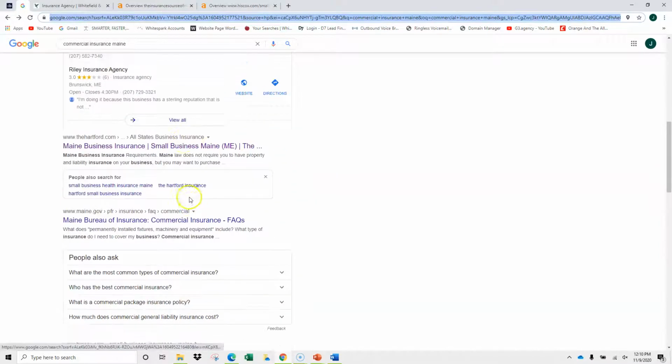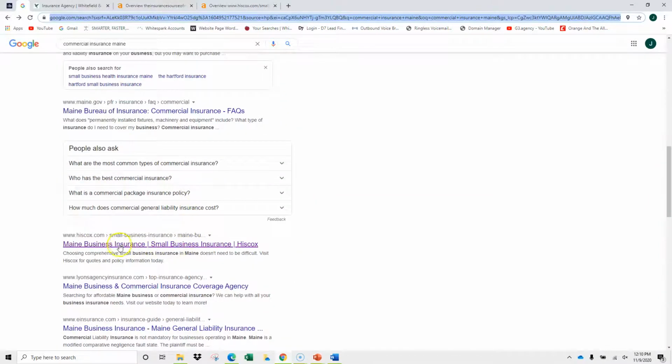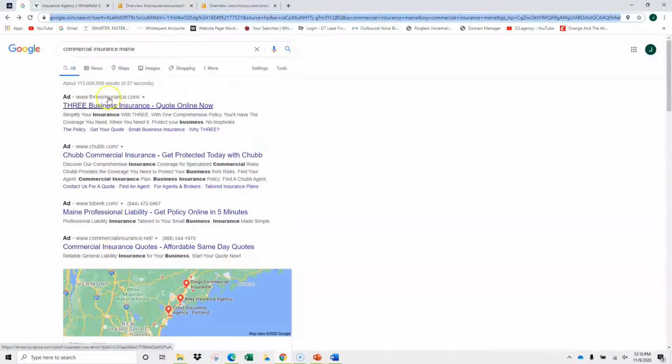Hartford, I'm going to skip over. They're fairly large, but what I'm going to compare you with here is this Hiscox insurance. So this is one of the sites that comes up pretty darn quickly on top for commercial insurance in Maine, okay? So let's do this. Let's go to this tool that we have. This tool is called Ahrefs.